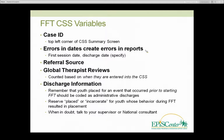And when you close out a case in the CSS, it's really important to specify the discharge date. If you do not specify the discharge date, the CSS will timestamp the data using the date you entered it. So let's say a youth was discharged November 1st. You go in and enter their discharge data in the CSS on December 1st, but you don't indicate the discharge date. The CSS is going to use December 1st as the date because that's when you're entering the data, and you haven't given the system another date to use. So make sure you do specify the discharge date in the system so it's using the correct one. Otherwise, it's going to really throw off the length of stay in your report because it will look like kids are in FFT much longer than they are.